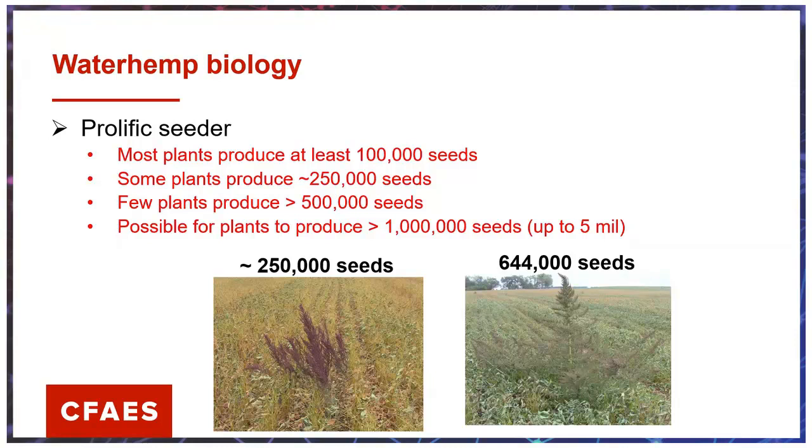Another problem is it's a prolific seeder. I figure most plants are going to produce 75,000 to 100,000 seeds very quickly and easily. But you will easily get plants that produce 250,000 seeds, which is this plant here on the left-hand side. But notice this plant over here, how large it's gotten in a soybean crop, and that's 644,000 seeds. That's going to change your weed population very quickly when you have that kind of weed seed production.